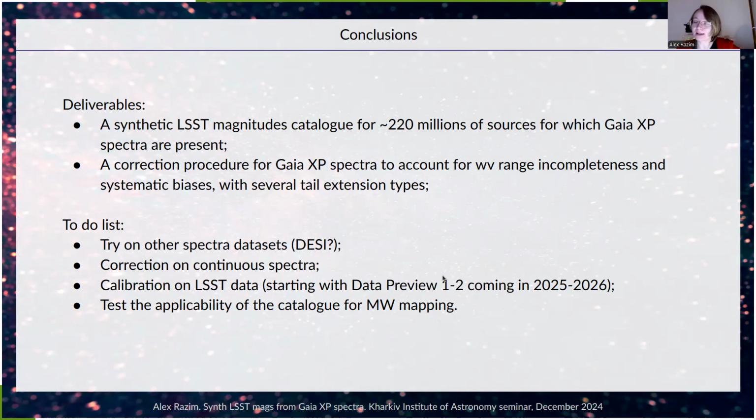And depending on how well this correction procedure shows itself in terms of comparison between the calibration against Stripe 82 and calibration against LSST data preview data, we can either use the data preview data for better calibration, and then these synthetic magnitudes will be as close to actual LSST magnitudes as possible. And then we can use jointly the Gaia XP dataset together with the photometric dataset from LSST.